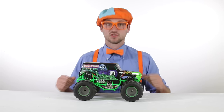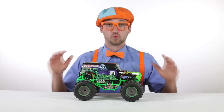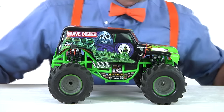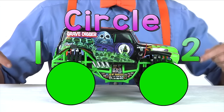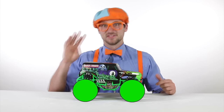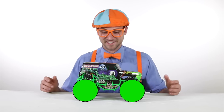Look at this Grave Digger. Let's learn the shapes that make up this Grave Digger. Okay, the wheels and the tires, yeah, they're a circle. 1, 2. There's 2 circles. Oh, but then there's 2 on the other side, so there's actually 4 circles, 4 wheels, and 4 tires.